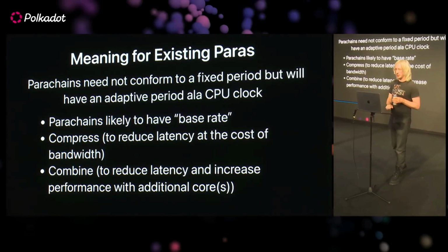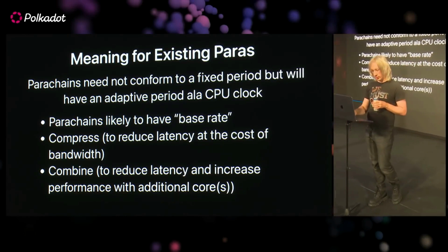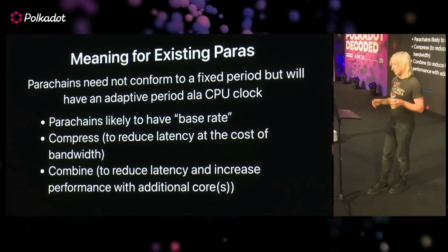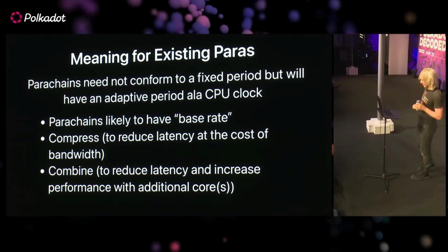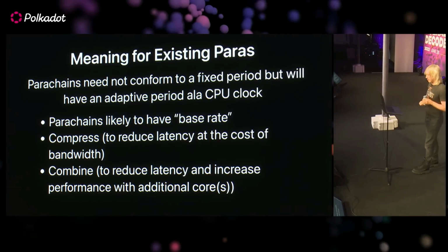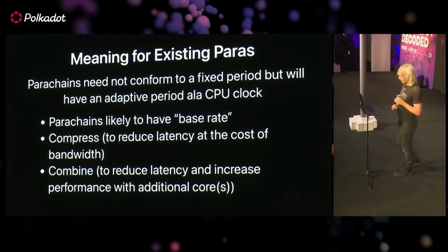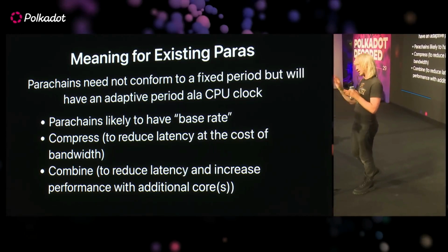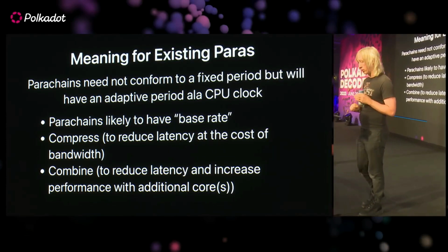It would be the job of Cumulus to ensure that all core time purchased for a parachain is adequately utilized in an automatic fashion. Core time, when you have your cores, could in principle be what I've called compressed. This is not especially final terminology. In order to essentially combine multiple parachain blocks into the same relay chain core. And this would reduce the latency, although it would cost a bit in terms of bandwidth, because you're basically having to pay for the fixed price of opening and closing a block.